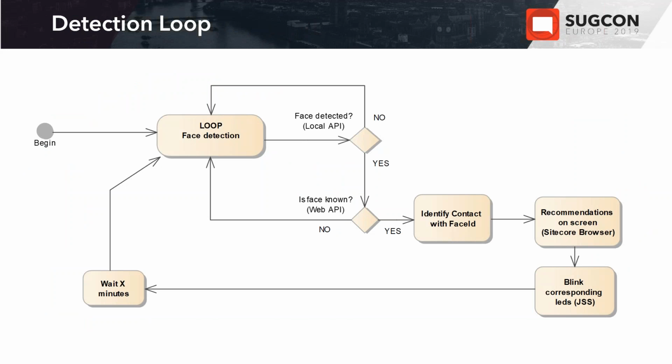Cool. After that, I would like to give you this detection loop. It's like a flowchart, actually an activity diagram, showing how we do the face detection. So I would like to call your attention to this first square here. It's the face detection loop. So first we will inquire a local API.